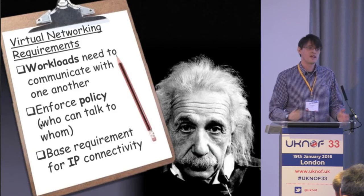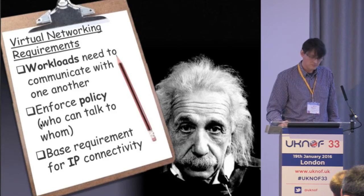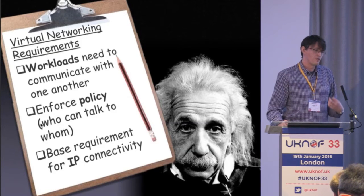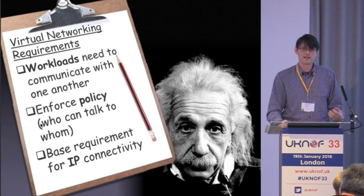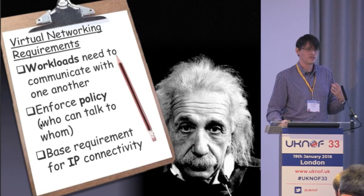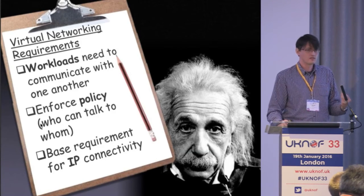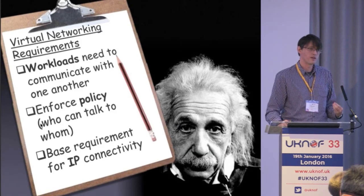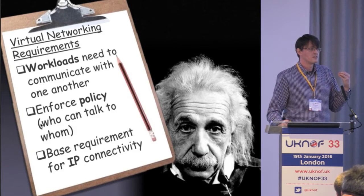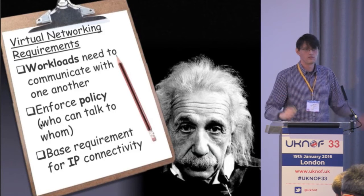Maybe you've got a whole load of different tenants that you're selling your space to. You want to be able to make sure that one tenant's traffic isn't interfering with someone else's. The other thing we thought, though, was that the base requirements are, particularly in the modern data center with web scale applications, that you need IP connectivity. People don't really care about layer 2 connectivity. There's not a lot of AppleTalk going on in these modern applications. As an app developer, you just want to be able to send some IP traffic from your web server to your database backend, or wherever.